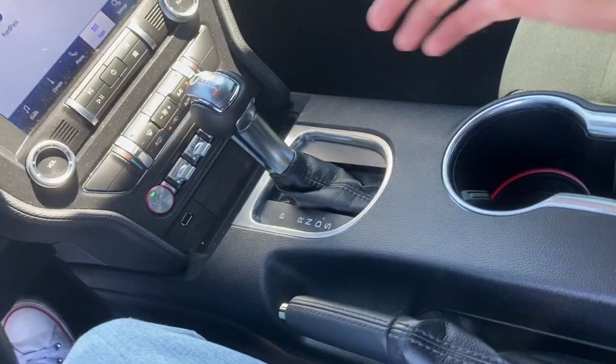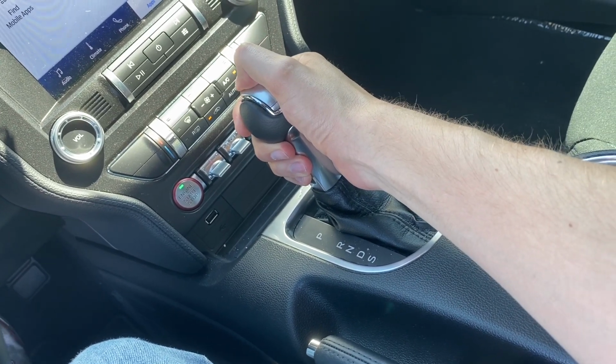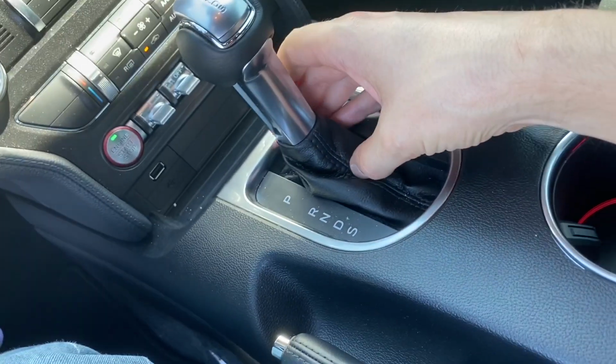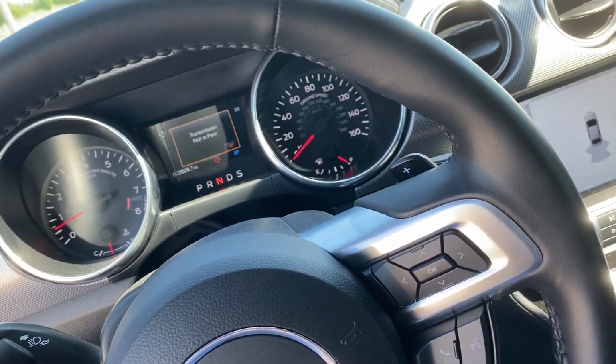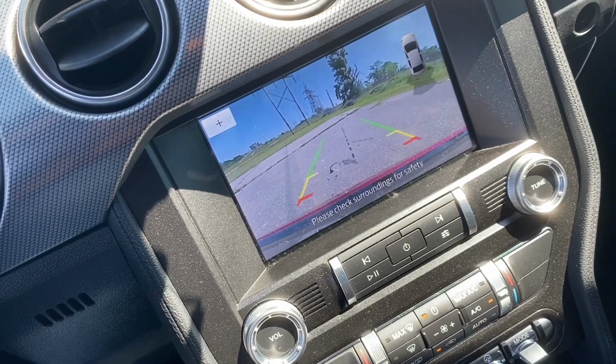And we'll look here at the shifter, and to shift you just press down this button and you have your park, reverse, neutral, drive, and sport, and all that shows up right here. And when you go into reverse, you've got a really nice and clear backup camera.